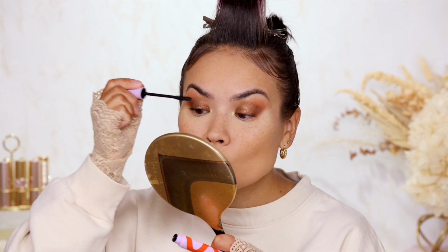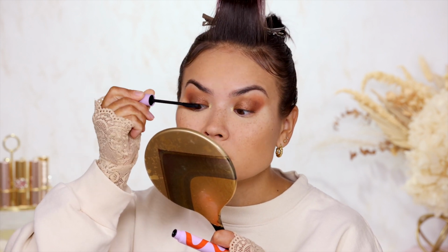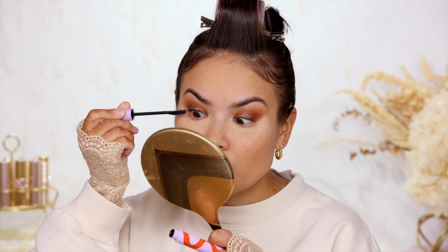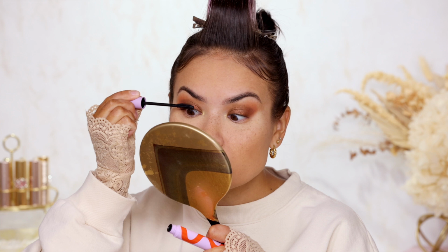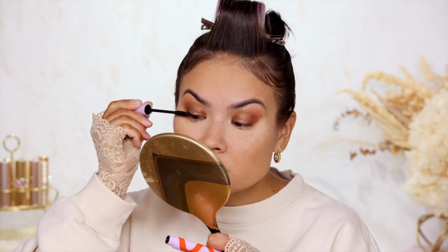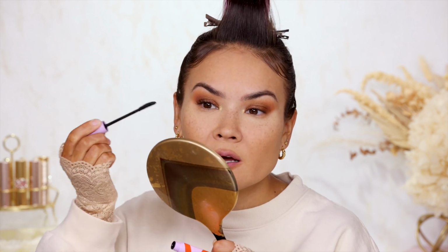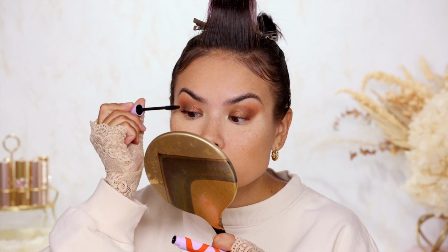I'm not crazy about the wand, but I do like the fact that this is a clean mascara that works. A lot of the time, clean mascaras feel a little too thin for me. So thin that you can't even see the effect of the mascara. But this one I will say is a little bit better than that. You can definitely see the product going on. And the fact that I have so much eyeshadow and so much happening on my lids, you could still see my lashes and you could see that the mascara is working for them is a big plus for me.